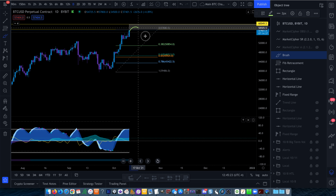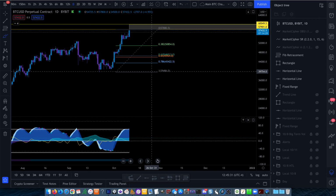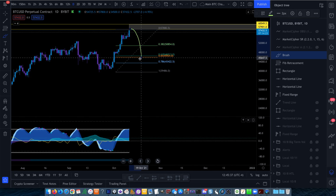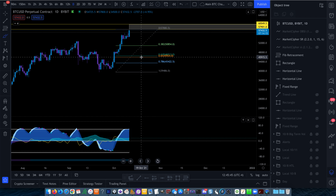And here's why. If we do get a retracement from the box, coming down to this golden pocket area around 45.9, 46K, the reason why this would be a great area to look for a bounce if we do reject out of the box is because it would allow us to take out the liquidity here and allow whales to fill large buy orders. And also, it's a golden pocket.